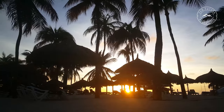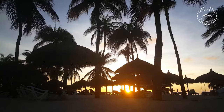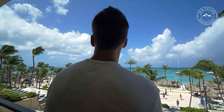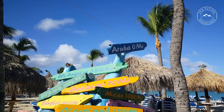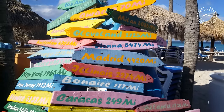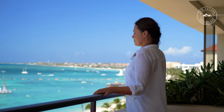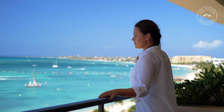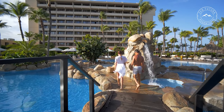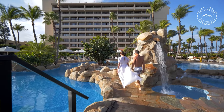The amount of rainfall is about 400 millimeters per year. From October to January, there is the greatest likelihood that it will rain occasionally. The average temperature throughout the year is 27 Celsius degrees. It is slightly warmer from May to October and slightly cooler from December to March. It's always summer in Aruba. The weather is fabulous, so you can plan a vacation all year round.